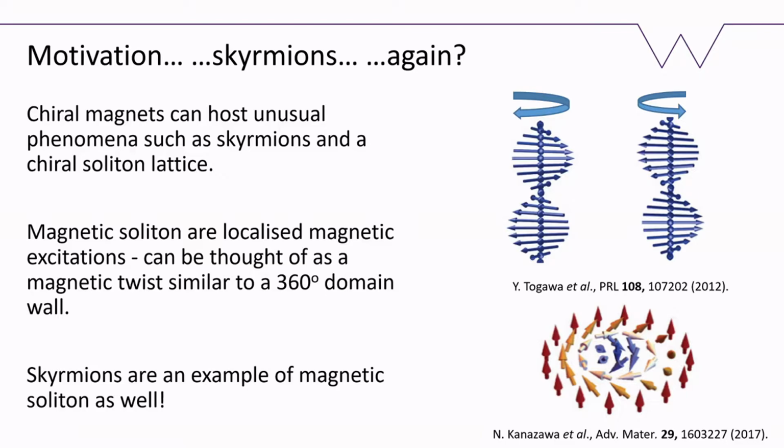And so, motivation, skyrmions again. So this is a whole conference on skyrmions, so you're probably very sick of hearing this. But actually, I'm not going to be talking about skyrmions. I'm going to be talking about something slightly different.